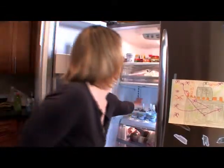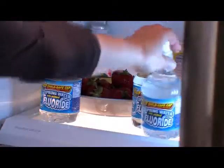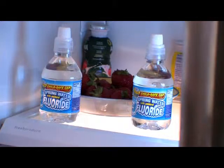Fluoride is also an important part of a diet since it's nature's cavity fighter. In most areas, fluoride can be found in your community water supply. If your child drinks bottled water, check the bottle's label to see if fluoride has been added.